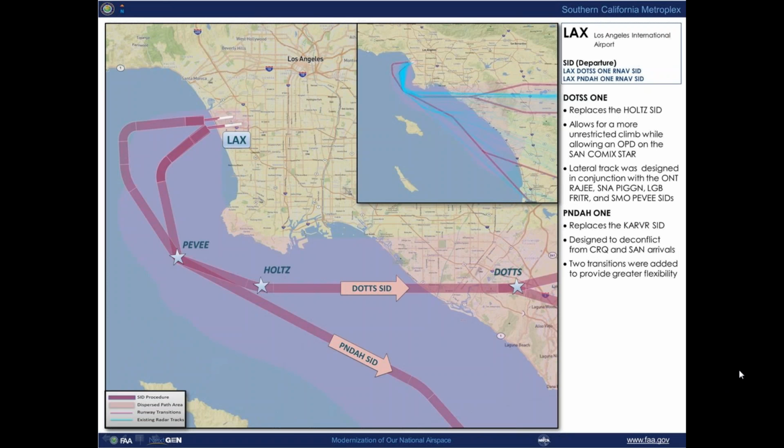The Los Angeles DOTS and Panda 1 SIDs replace the Holt SID. This allows for more unrestricted climbs while allowing for an optimized profile descent on the San Diego Comic STAR. Lateral tracks were designed in conjunction with the Ontario Raji, Orange County Piggin, the Long Beach Fritter, and the Santa Monica PV SIDs. The Panda 1 SID replaces the Carver SID, designed to deconflict with Palomar and San Diego arrivals.